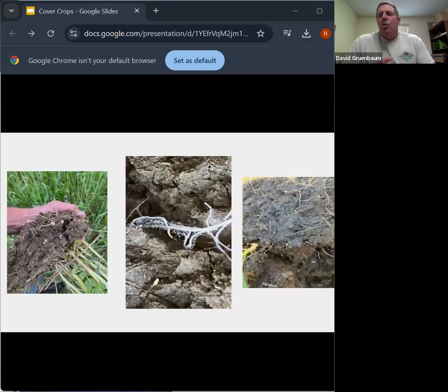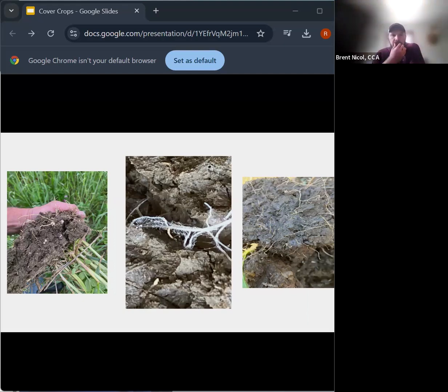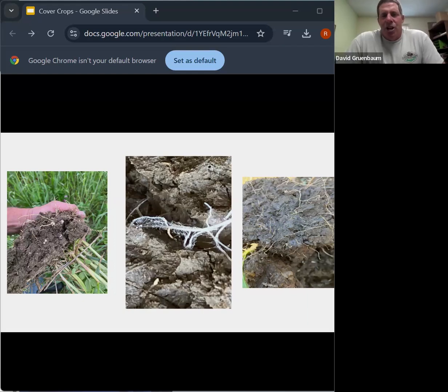And here's a little more about the dirt. I don't know, can you see all those videos, or is it cut off on yours? The first one is actually a chunk of cover crop that I pulled out when we were planting, and you can see the nodules on the winter peas.